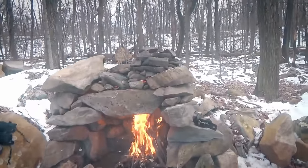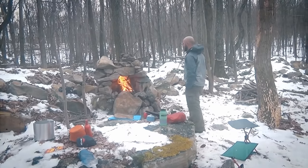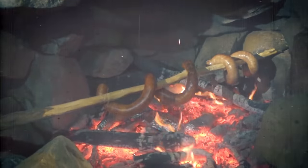Later on it'll die down and hopefully it'll just be smoke coming out of the chimney, but that is a lot of rocks. It'll take a long time to heat up, but once they do, you've got a nice rotisserie right there. You can flip it back and forth, get those sweet potatoes in. It's looking pretty good, Mike.